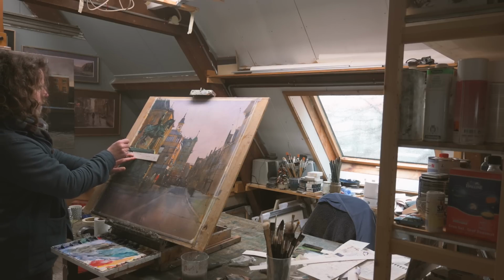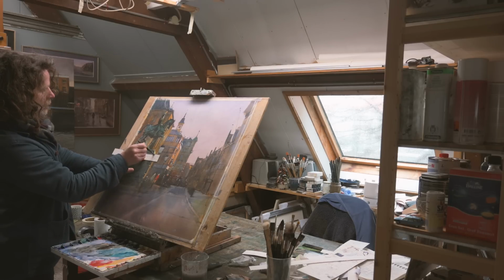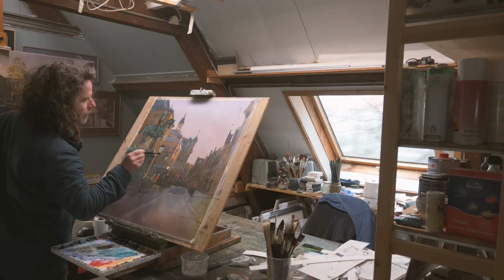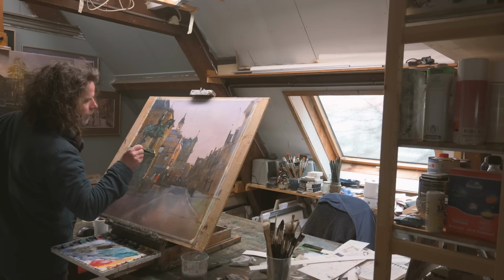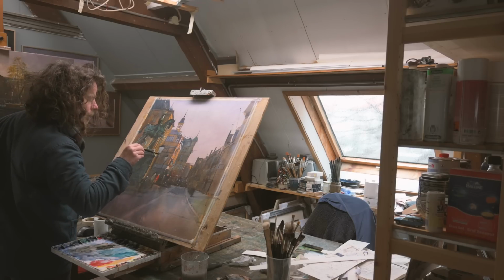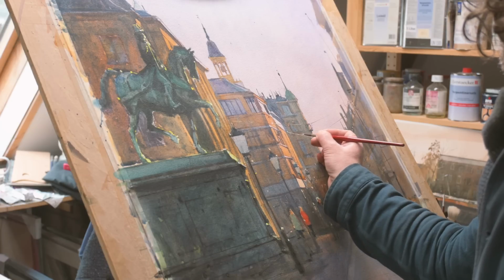I have painted this view several times and I like the statue. It looks like we are in Paris. Who came upon the idea to put a statue of a horse on a plinth? The workplace of our king is in front of the statue. And behind this workplace, that's where my studio is.